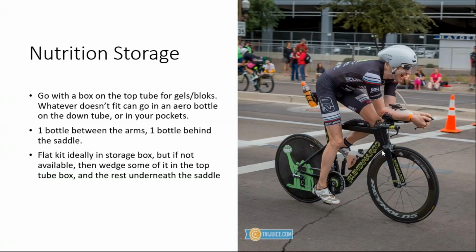The newer PR6, which I'm riding now, also has that same storage box, and I just put my flat kit in there now, and again, carrying it, zero aero penalty. It's the way to go.